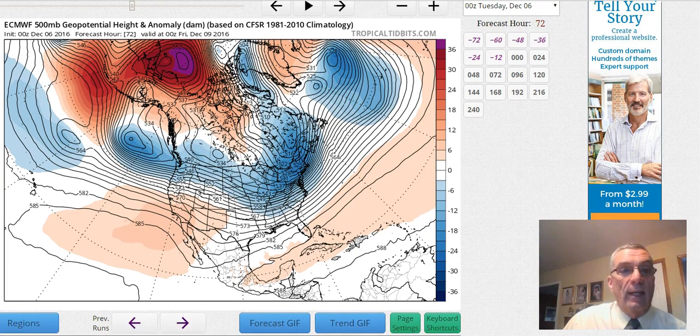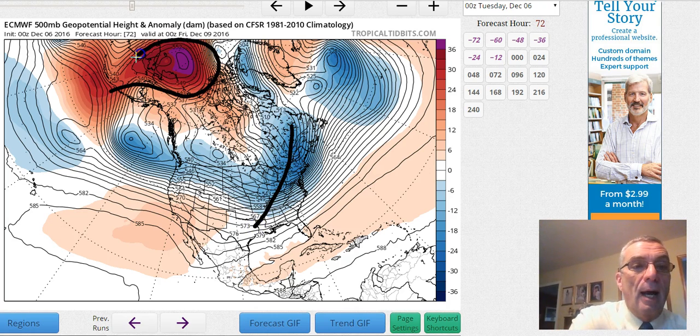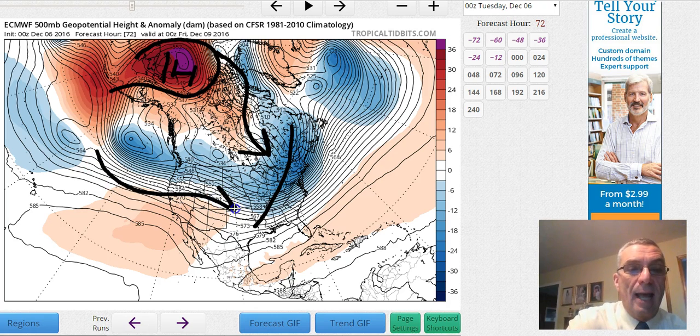First off, let me just plug this up here and we'll draw, but you can see there's a trough here, and we have a big upper high up in Alaska, so that's kind of feeding down colder, opening up the alleyway for some colder air. You still have this active Pacific jet coming in, and you've got weather systems trailing along.